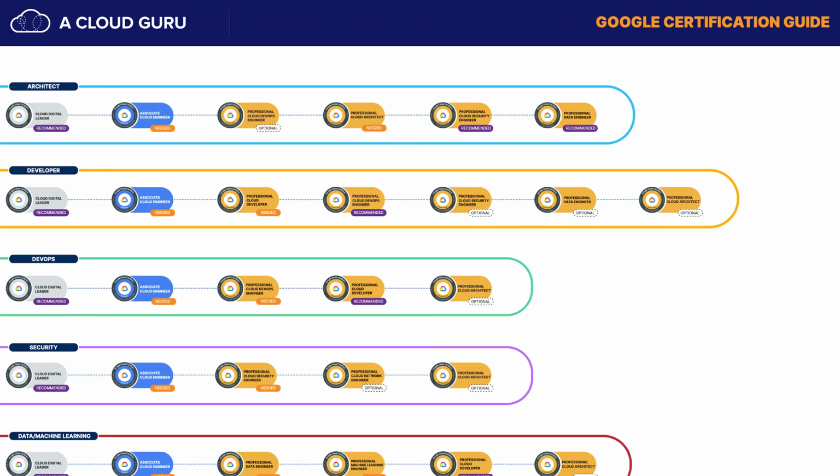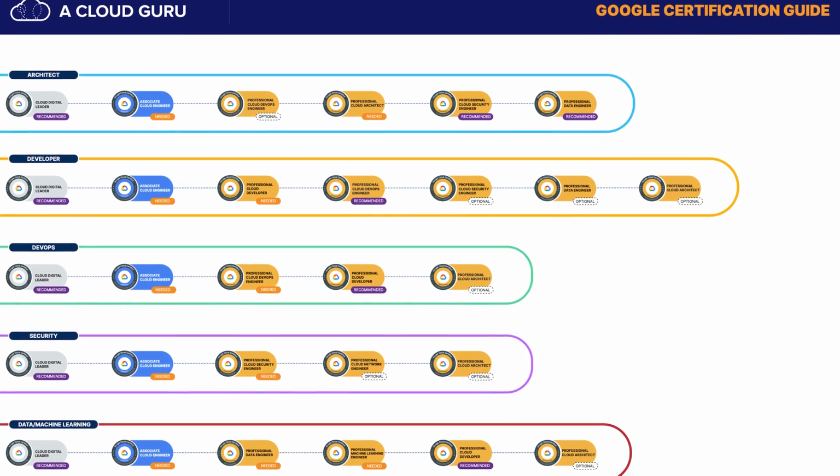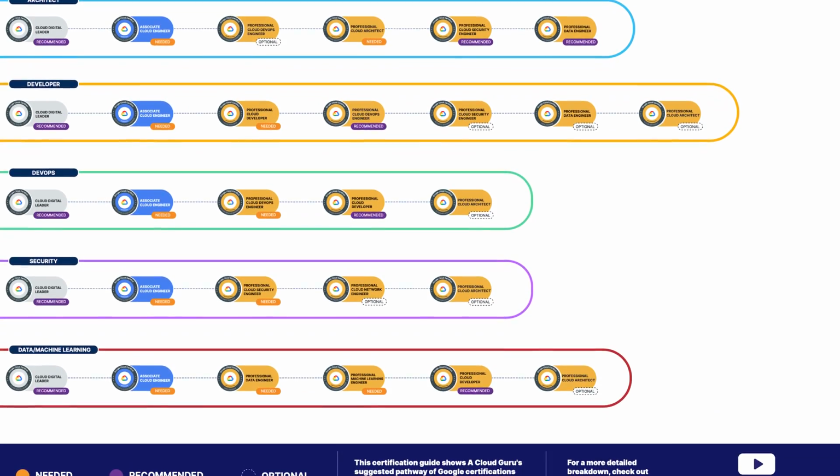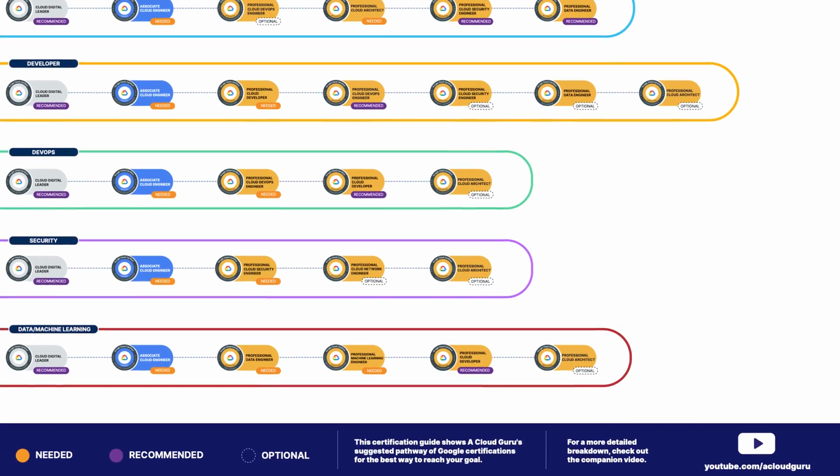But many people, or dare I say most people, do not want to stop at the associate cloud engineer level. They see the value of and want to target deeper roles. So let's take a look at how you could target architect, developer, DevOps, security, and data/ML.